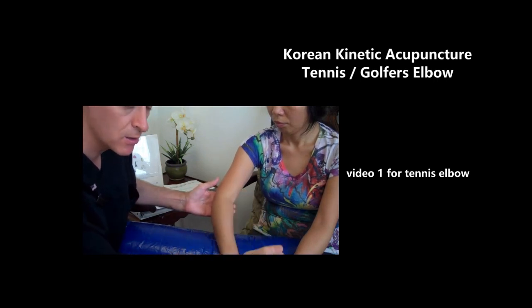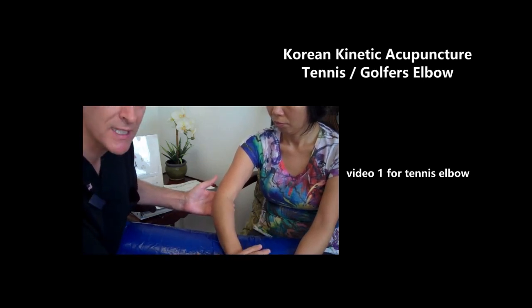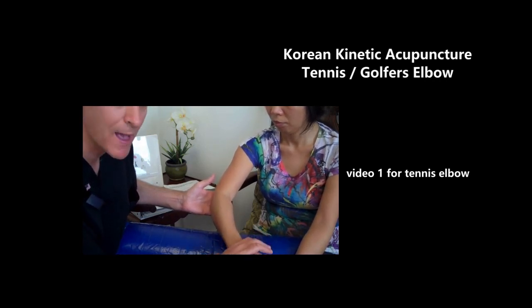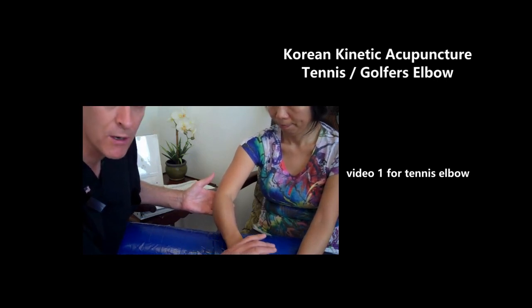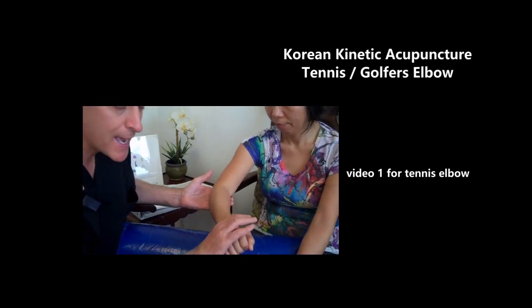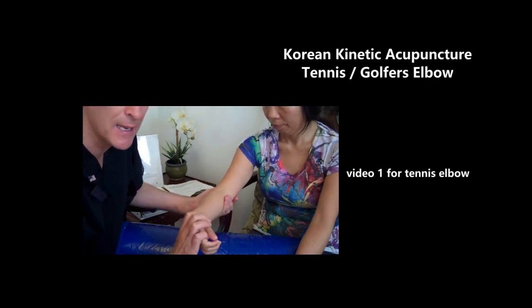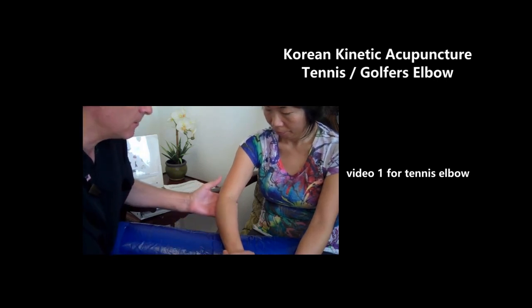It's kind of a backward arm swing in tennis, a backward tennis swing. So you're going to resist that motion. So go ahead and lift your arm up. 1, 2, 3, 4, relax. Return to the stretch position. 1, 2, 3, 4, relax. Return to the stretch position. 1, 2, 3, 4, relax. So these muscles are contracting to flex and supinate, but you're resisting that, so these muscles will stretch. This can provide relief for tennis elbow.